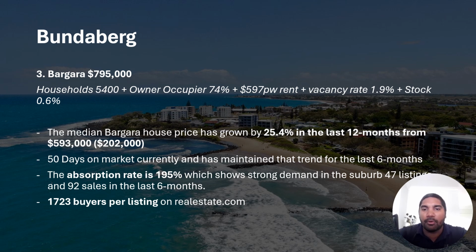Vacancy rate sitting at 1.9%, so close to 2% there. I'd probably like to see it a little bit lower, but nonetheless, that's still a really big suburb as well. So there'll be a lot of turnover of rental properties there. And as you can see, stock levels in terms of velocity of listings or supply in the marketplace right now, 0.6%. So even though it's a big suburb of over 5,000 dwellings, it still has a stock rate under 1%, which is very, very good, right? So yeah, as I said, during COVID, one of the hottest suburbs in regional Queensland, and so it should be. It's one of the most beautiful places on the regional Queensland east coast as well.